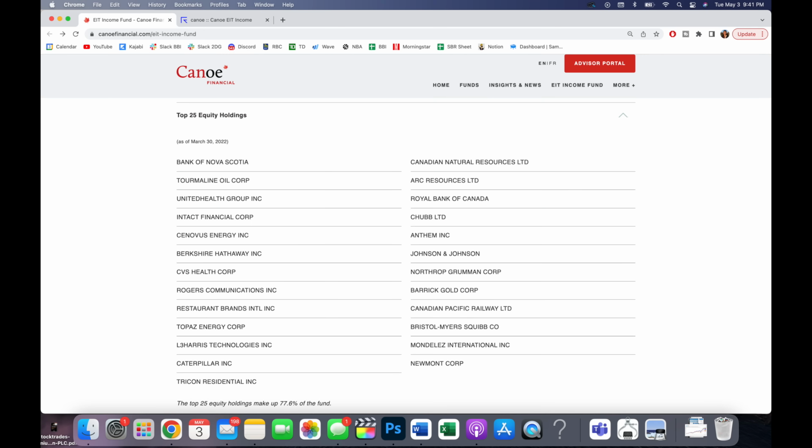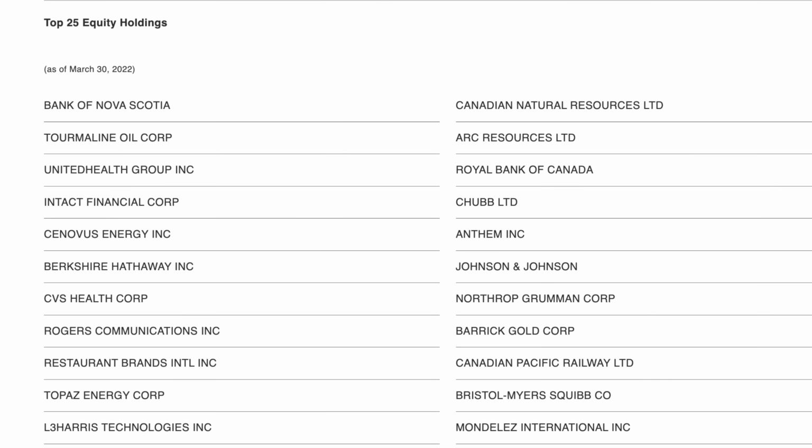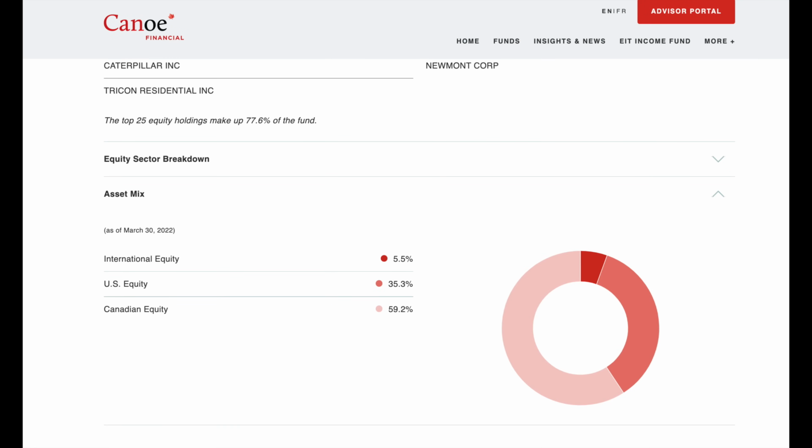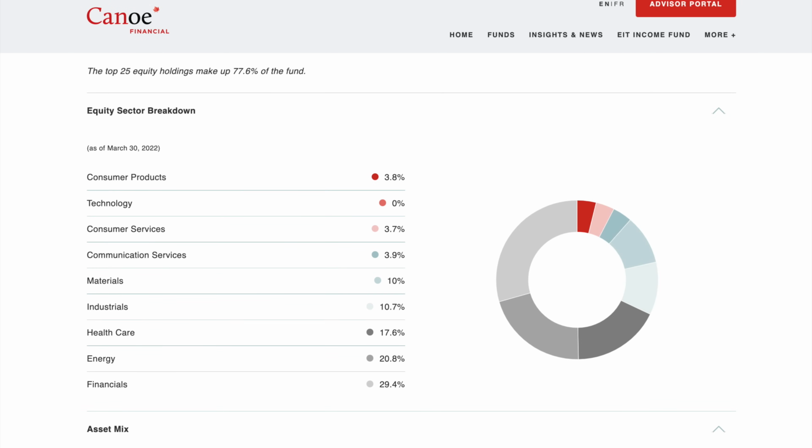It's a fund that holds some of the top Canadian and US stocks out there. Taking a look at the up-to-date top 25 holdings, you're going to see some big name, high quality businesses, companies like Bank of Nova Scotia, oil companies, United Health Group, Synovus, which are Canadian companies, and Berkshire Hathaway. If you look at the geographical mix, you clearly see a mix of both Canadian and US, but primarily Canadian at this point. This would be more Canadian focused if we want to put it that way. Sector breakdown, you've got nice diversity, but primarily you're seeing exposure in financials, energy, again very Canadian tied, as well as healthcare.